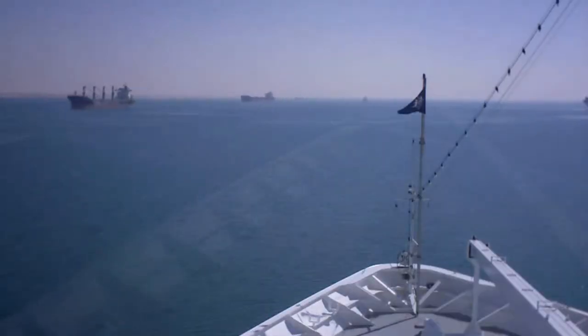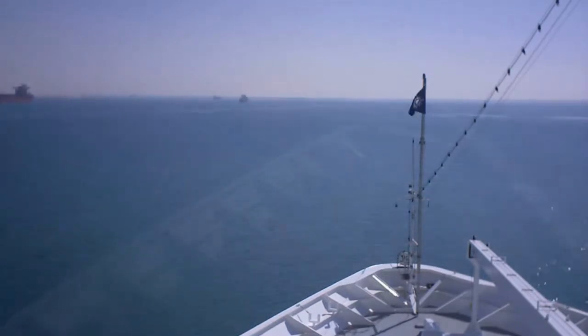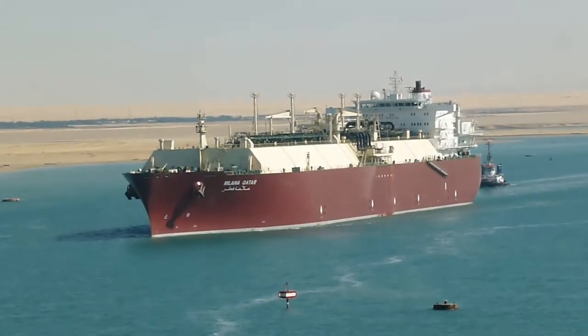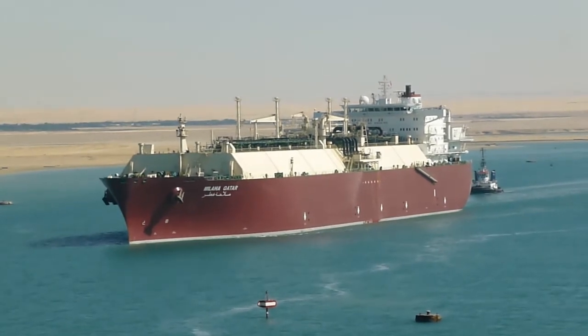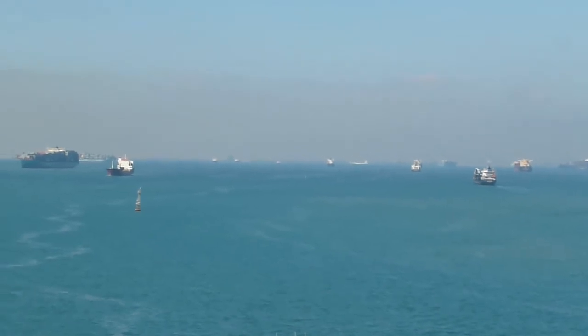Almost 200 kilometres long, the canal has no locks, but only parts of it permit two-way traffic. So to allow the northbound convoy past, the southbound convoy pauses about halfway at a passing basin.